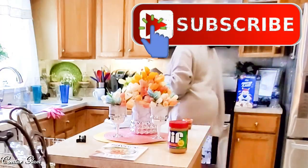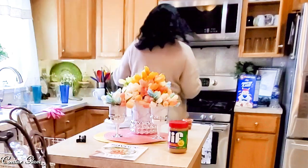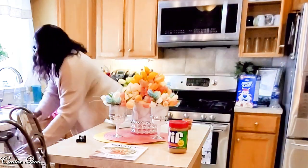I didn't straighten up last night before I went to sleep, so I've got a few things out of place. Plus, I gotta unload the dishwasher and reload the dishwasher.